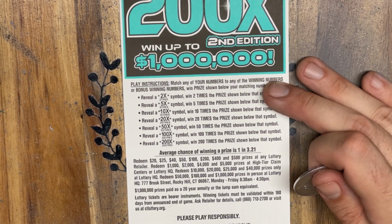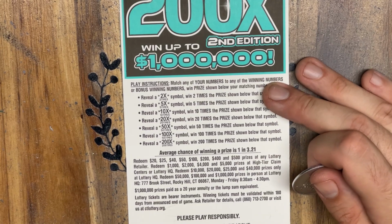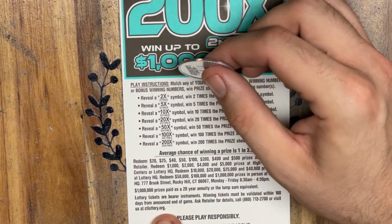This is version 2 of this ticket. The first one flew off the shelves. People love this ticket. It's extremely popular. I think this is going to be around in Connecticut for quite a while. But the only symbol I've ever found so far is the 5X.